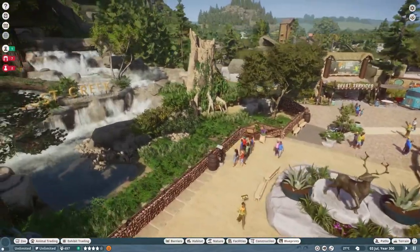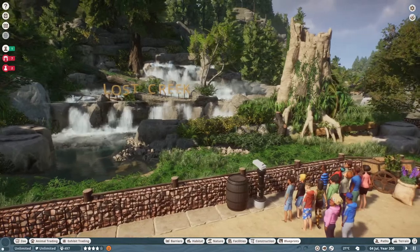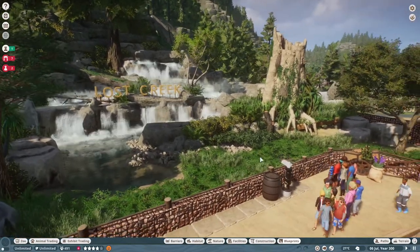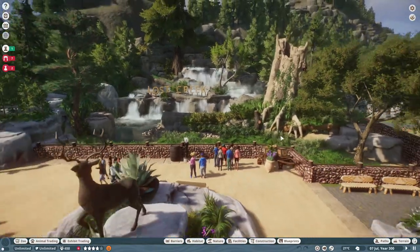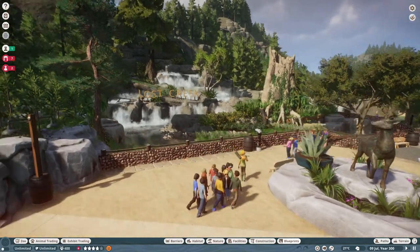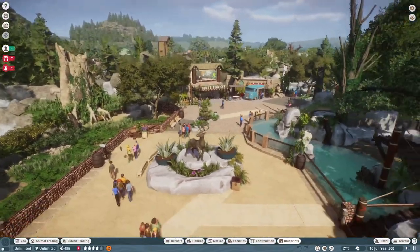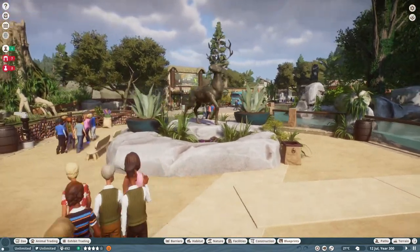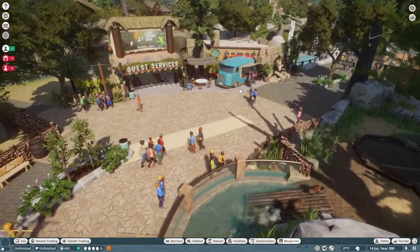And then over here on the other side, this used to be just our aardvark exhibit, but we decided to just turn it into a pretty little waterfall entrance. We may end up putting something small in there, maybe even eventually put the aardvarks back, but we just thought it looked cool to have a little set of waterfalls right as you're making your way into the zoo. I'm probably going to change this out at some point because it's okay-ish, but it's just kind of underwhelming me right now.